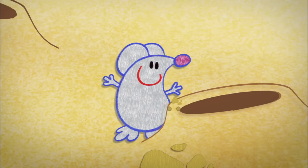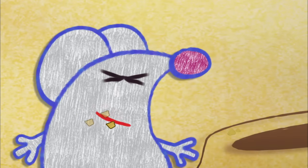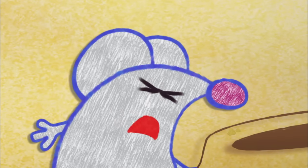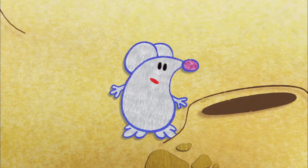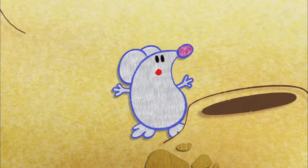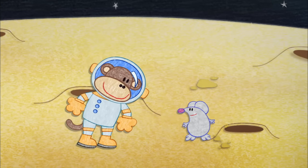The mouse sniffed the moon. Then she gave it a nibble. Mmm. Oh, yuck! The moon isn't cheesy at all. It's just a big rock. Don't worry, Mouse. The moon's still a fun place to visit. I'll show you.